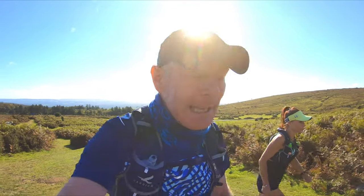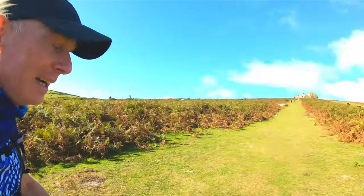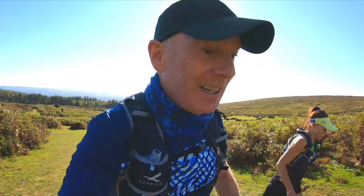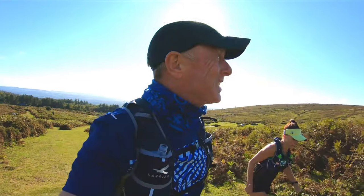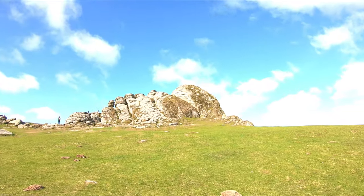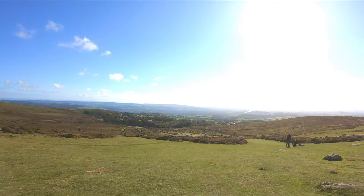Today we're running the Templar Way, so we're walking up to Haytor to start off, and then it's Haytor and the Templar Way to Teignmouth, about 18 miles. It's a cracking day, sunshine. Here we go. Just about to start, and that wind is horrendous.